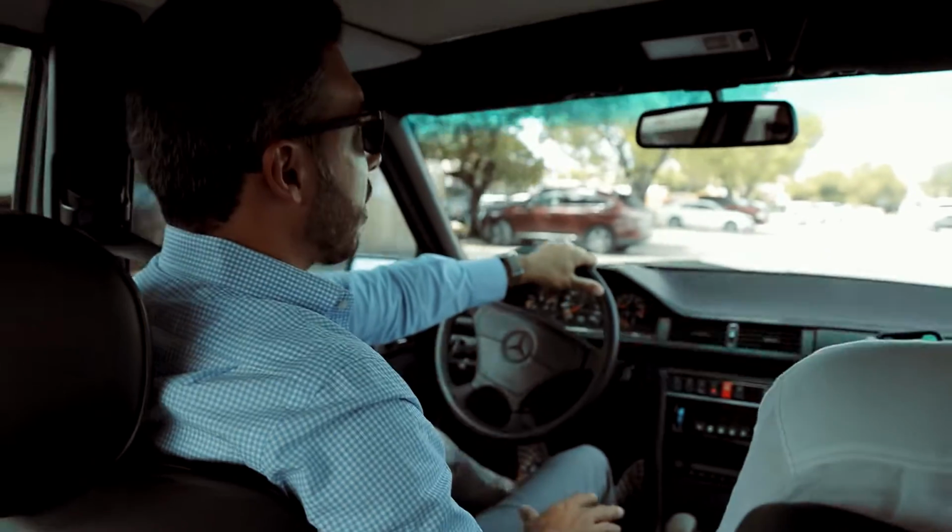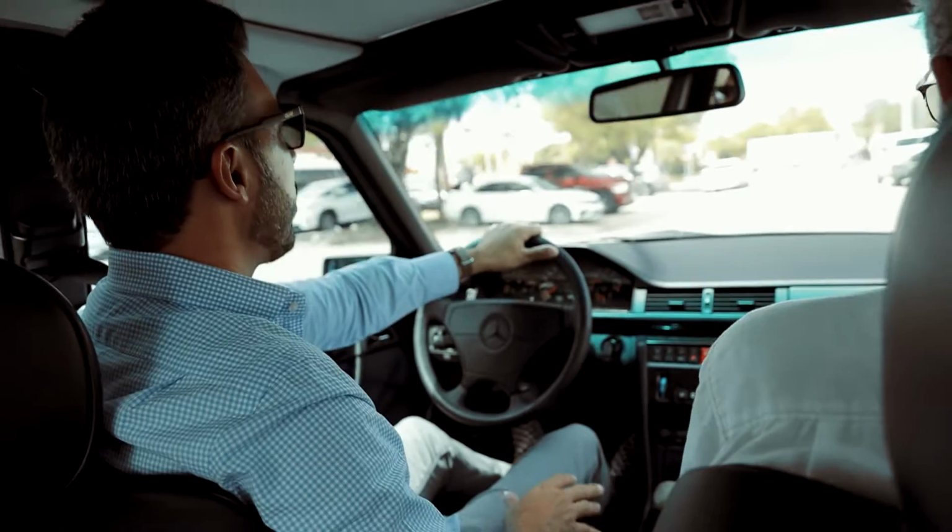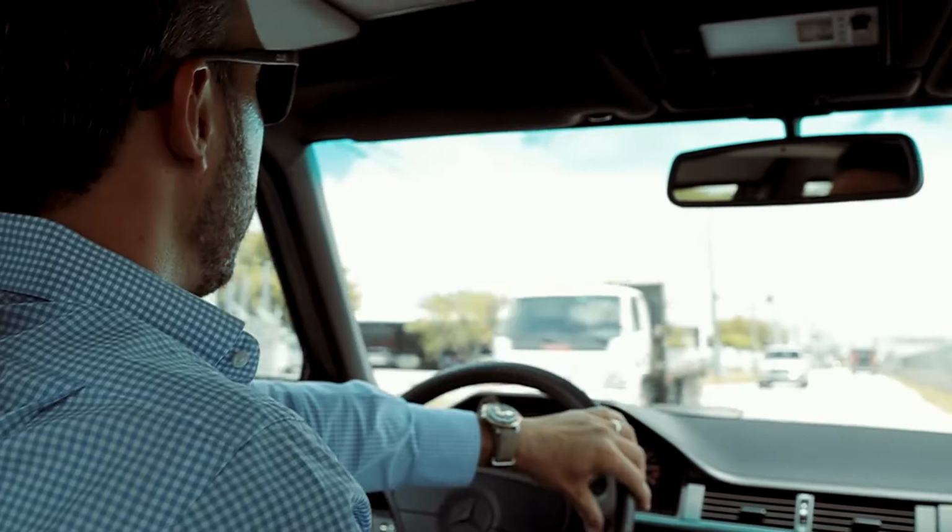The coolest thing about this car is that you're driving, and no one knows you're driving an over $300,000 car.